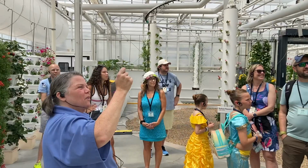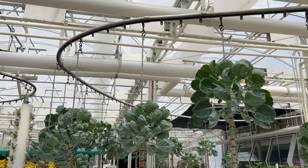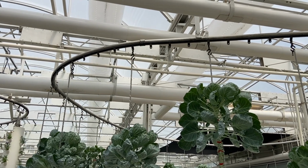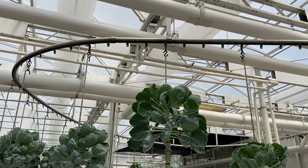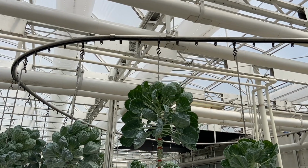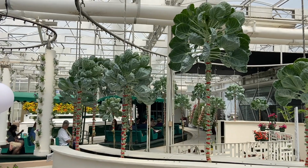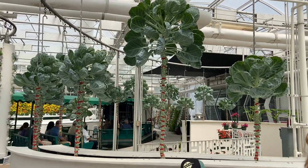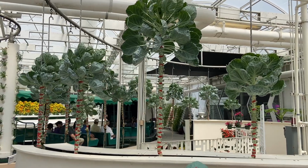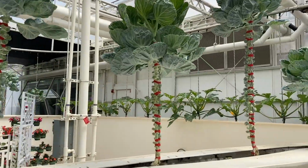Those are strapped onto that metal bar using Velcro, so it's giving them that support so they don't flop over. If you look at it, when it comes out of that wall, it is not in anything. No soil, no nothing. The roots are fully exposed. And as they go through the wall, you can look over the wall and see the nutrients being sprayed right onto the roots. That is our aeroponic system.